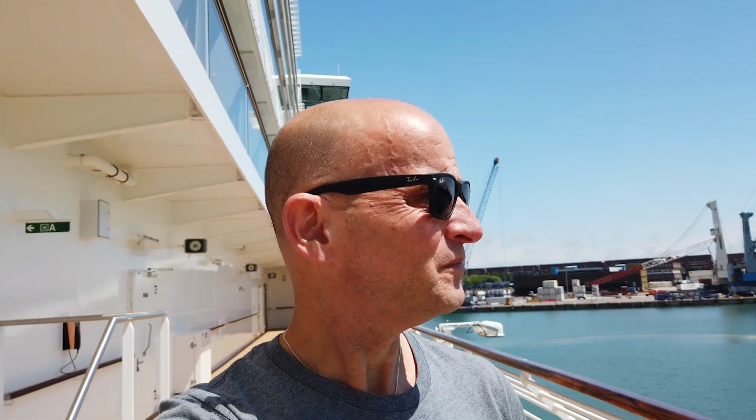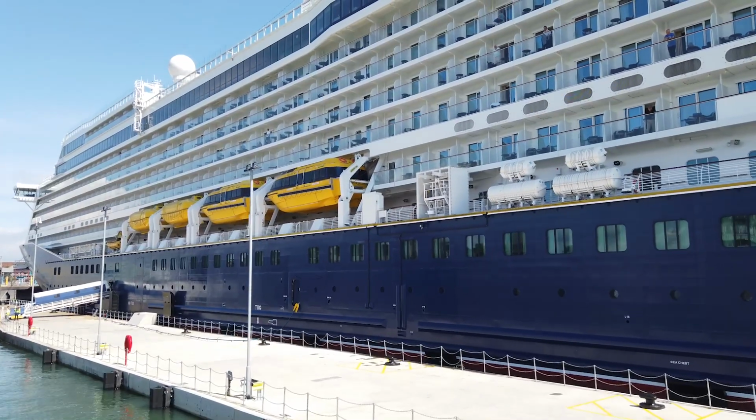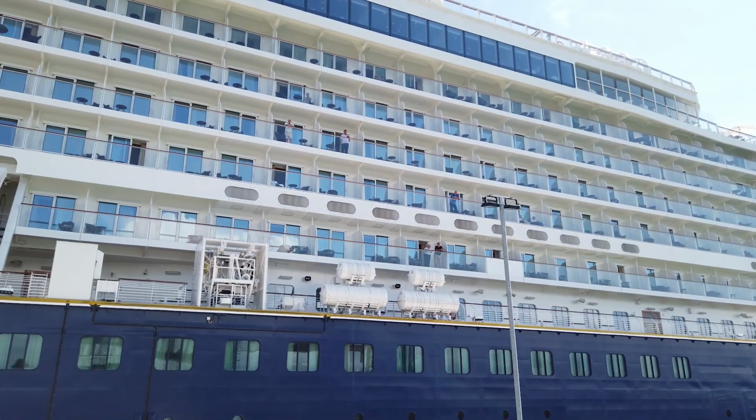The other plus is you of course have great locations. What I really like about the suites on Saga Spirit of Discovery is that they're midships. As I mentioned, this is called a midships suite. So it is actually in one of the best parts of the ship, the middle of the ship, the most stable part of the ship, unlike the front or the back of the ship where you have more movement.